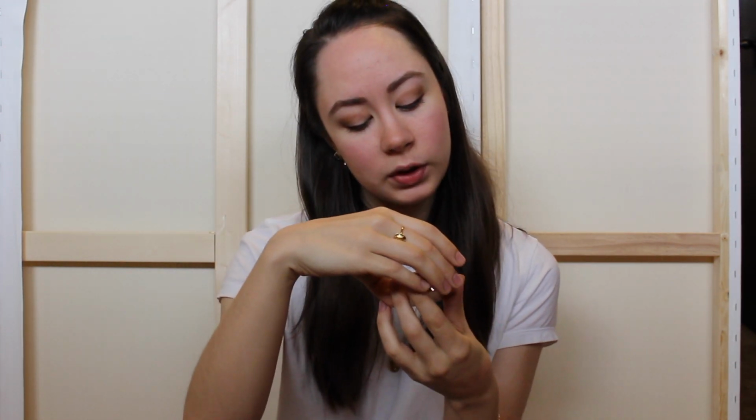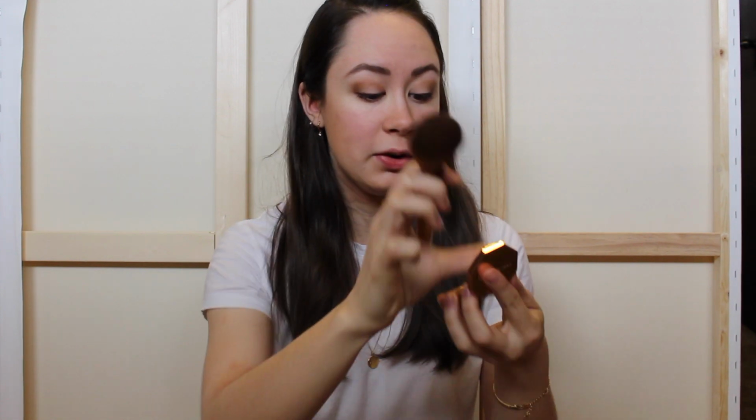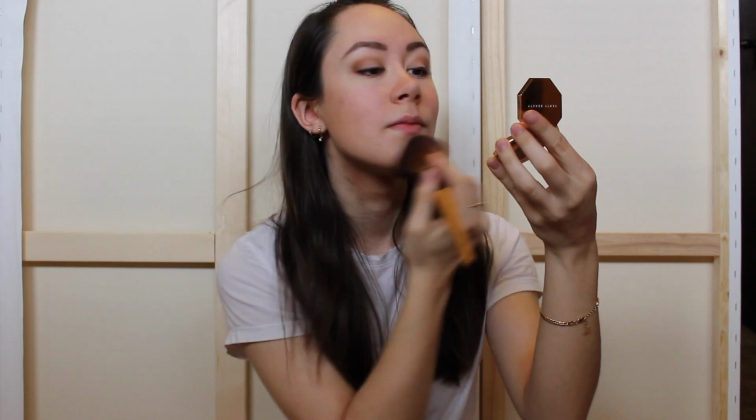And then next up, I'm going to be using another mini of the Fenty Beauty bronzer in Shady Biz, Instant Warm Bronzer. Anyway, I'm not a huge fan of this bronzer. It's very orange toned, which is not really my jam. But I use this, oh my god, this is disgusting. I used this to bronze up the outer corners.